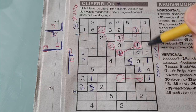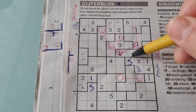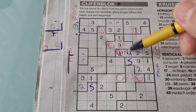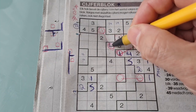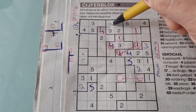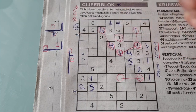2 numbers left in this L-shaped area for numbers 3 and the 4. 3 and the 4, we have a 3 there, no 3 there. 3 should be here, and the 4 goes there. This box can be a 4, that box can be a 4, so 1 box left for the 4 in this area should be there. And this box is connected with that box, should be also a 4. Now we have a 4 there, so this box can't be 4 anymore, that box should be a 4, and this box should be a 1.